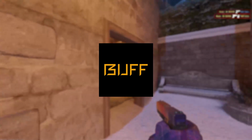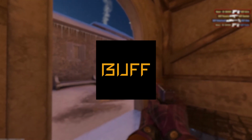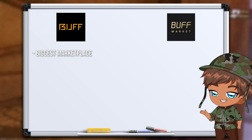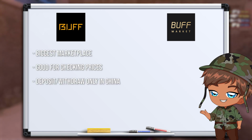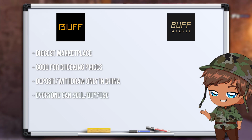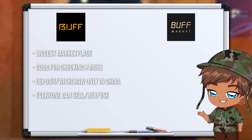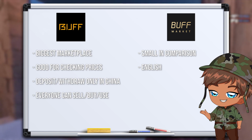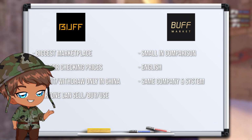Buff163 is by far more than the website that is very commonly mixed up with Buff.market. To make it clear for everybody: Buff163 is the biggest cash marketplace in the world, very good for checking prices. Only Chinese people can deposit or withdraw, but everybody can sell, buy or use it.